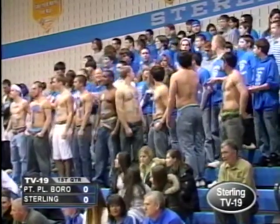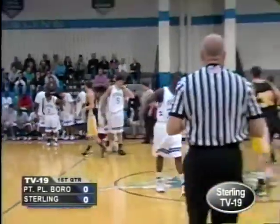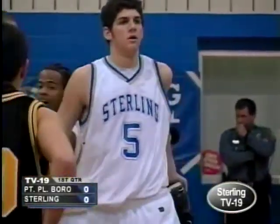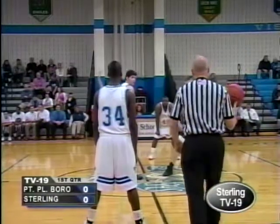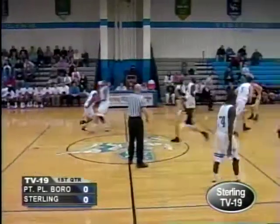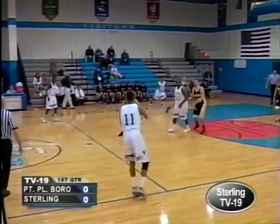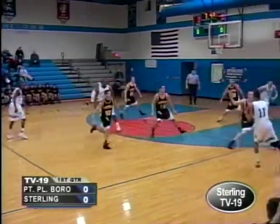Getting ready for the tip off here. Jack Brennan's going to be going up for it against number 23, Jonas Panonis. And Jack wins the tip off for Sterling. Mike DeShields with the ball. A lot of ball movement here, and Jared Clark involved with it.